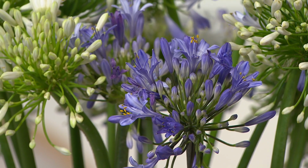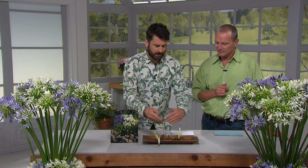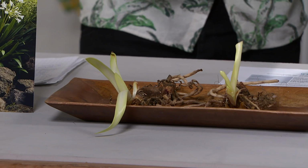Okay, so these are the plants that you're going to receive, which are bare root plants. So these are dormant plants. So let's have a look at how they're going to arrive. They won't look like much. They won't look the same as the plants that you see in the DIY store or the garden centre.